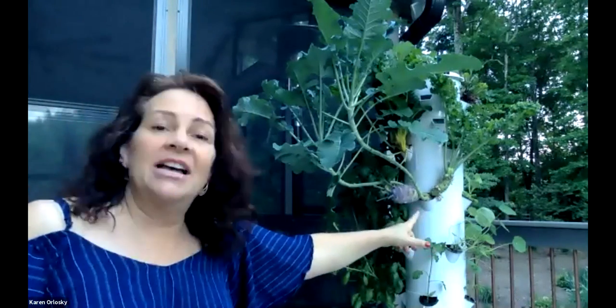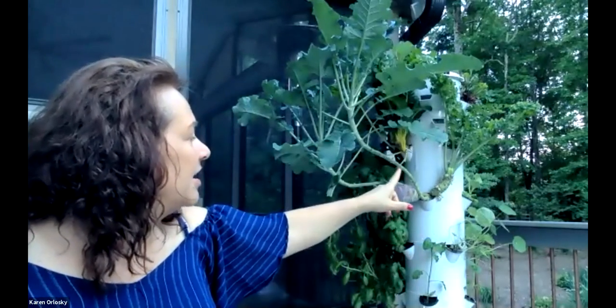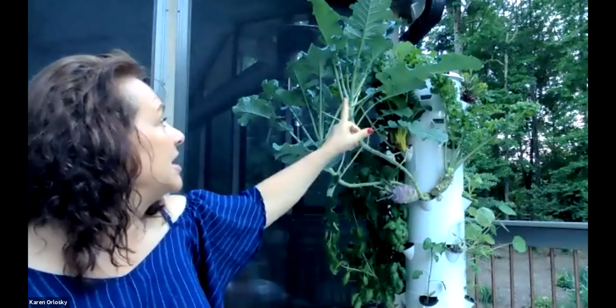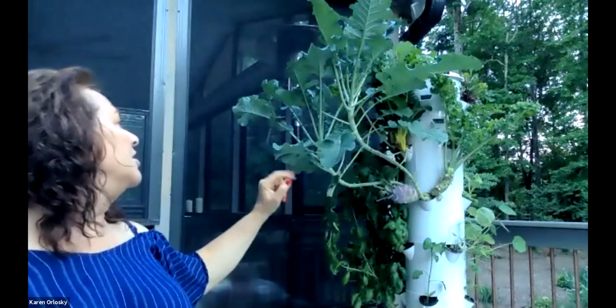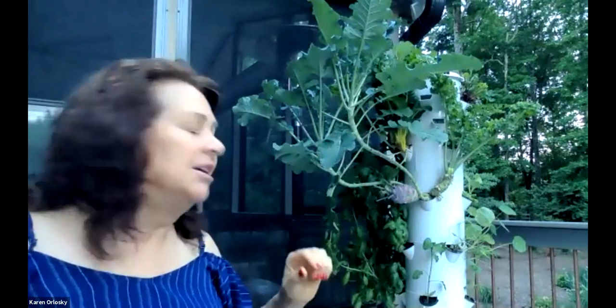So this is nasturtium, I think is the name of it, and that's an edible flower. I have peppers, I have tomatoes, I have arugula, I have Swiss chard, I have parsley and cilantro on the other side. I have so much stuff growing.